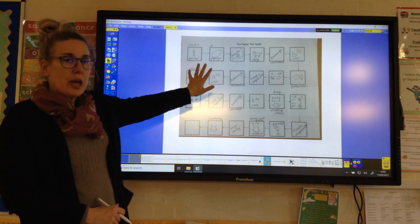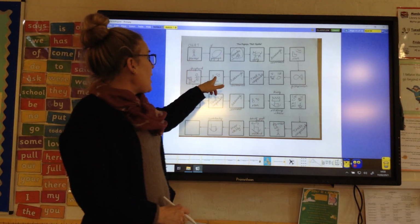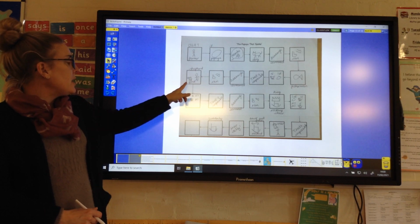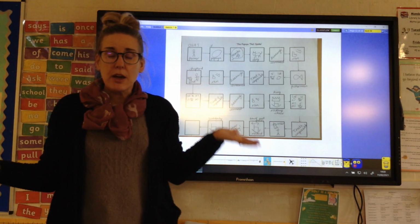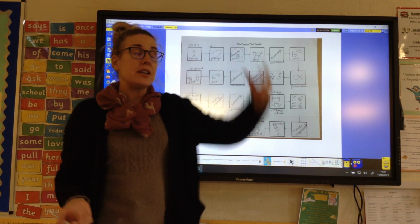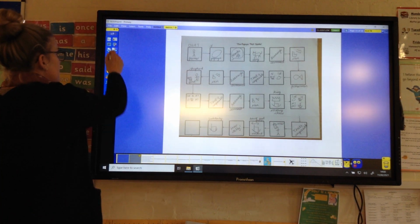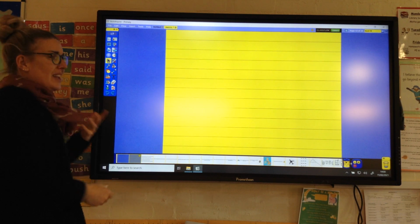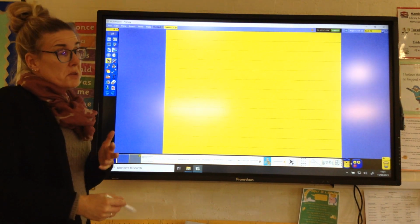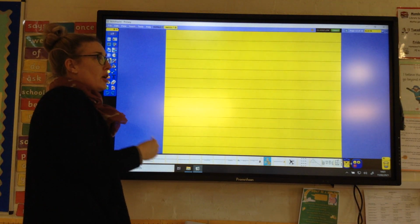So we've got to the shepherd. So he ran and he ran and he ran until he met a shepherd with his goats. And our shepherd's going to ask, why are you running so fast when the sun is shining so brightly? Okay, now that's speech. We haven't looked at speech marks. You might use them, you might not want to use them, but I'll just show you.